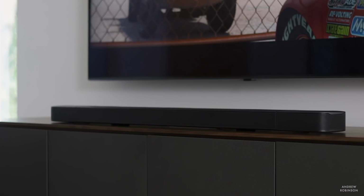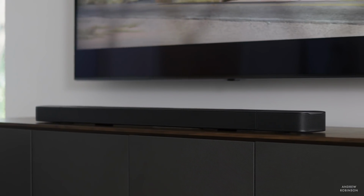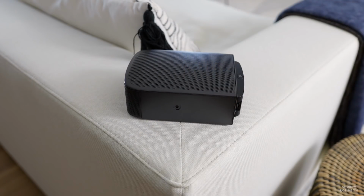So if you're in the market for a soundbar system around the LG or Samsung's price, they're very evenly matched, but for me, I would give the nod to the Samsung. Now, compared to the JBL Bar 9.1, the two soundbars, the Q950T and the Bar 9.1, have very similar traits, but I'm going to give the nod to the Samsung, even though its surround sound speakers aren't truly wireless.